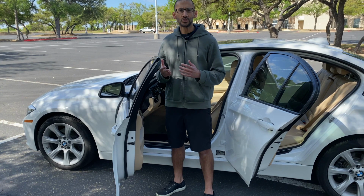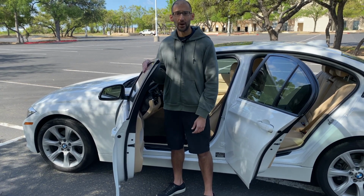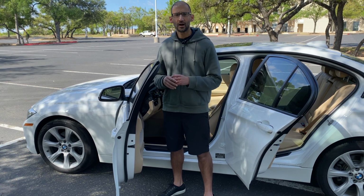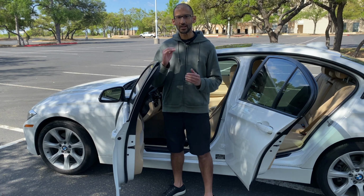If your budget is $20,000 or less, I can't imagine driving something better than this. It's such great value for the money. You could get a 335i or 340i with more power, but I don't think you need to do that. I think the 328 is more than enough. With the 328i, it hits that sweet spot.